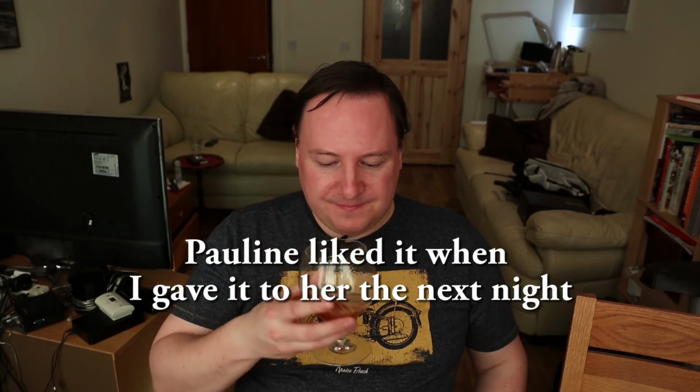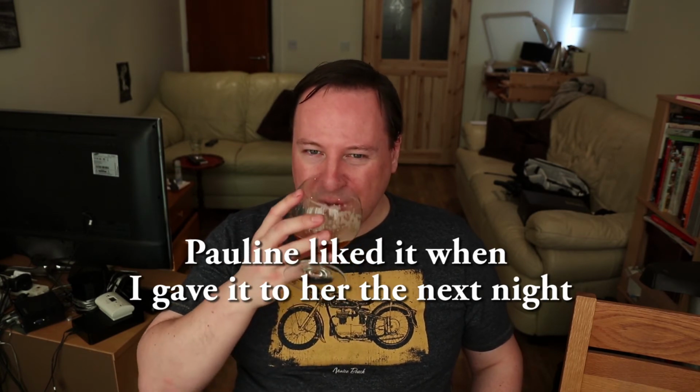And the Citra has warmed up significantly. A lot more body to the Citra IPA. So not getting lychee, a bit of passion fruit maybe, but no lychee. But it's far more bitter. I still prefer the Citra at the moment, mostly because I don't particularly care for fruity beers.